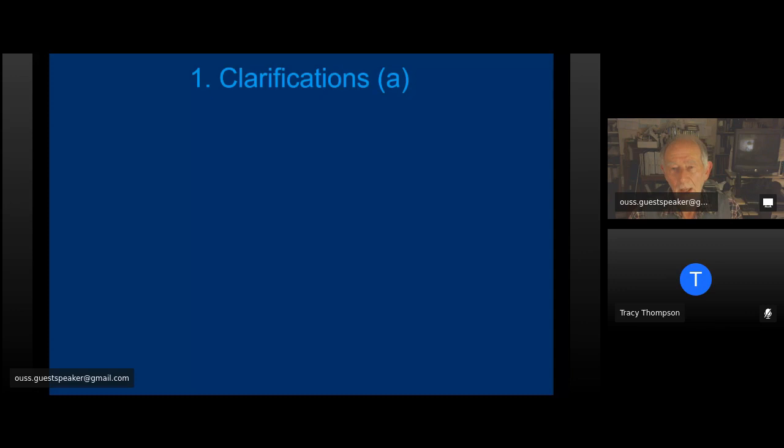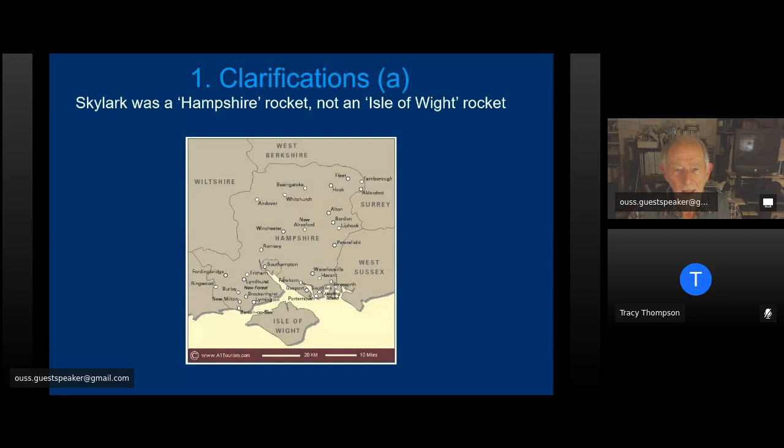I'll start off with three clarifications, just to set the scene. And this first one really is when I give local talks. Now, I don't know if you can see my pointer, but I'm talking to you today from Hampshire, from Fordingbridge there on the bottom left-hand side of this map. And this is really to explain things to people who do live locally and may get confused.